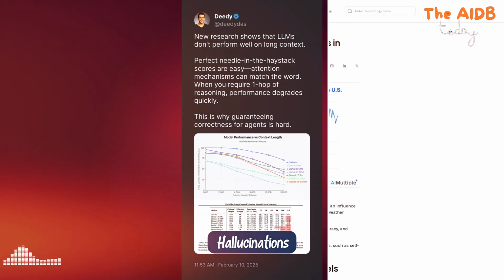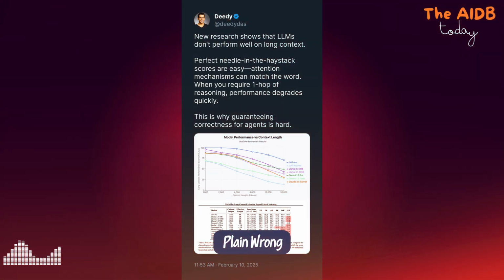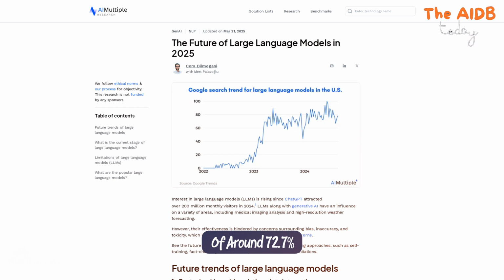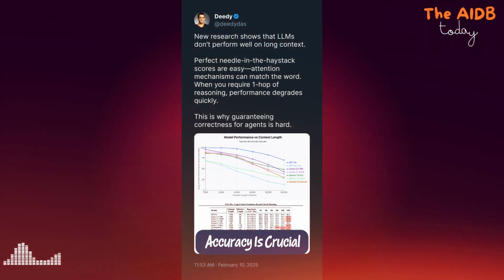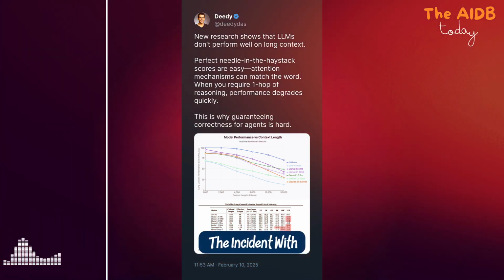And then there's the issue of hallucinations. Hallucinations. Yeah, that's when the AI generates something that sounds plausible, but it's just plain wrong. And the newsletter cites studies showing that even the best LLMs only have a citation accuracy of around 72.7%. That means that almost 30% of the time, they're getting the facts wrong. That's not good. No, it's not. Especially when you think about how easily those errors can slip through unnoticed, particularly as the models get better at making things sound convincing. Yeah. And this is a big concern in fields where accuracy is crucial. Like medicine, law, finance. Exactly. The newsletter even brings up the incident with that Air Canada chatbot.